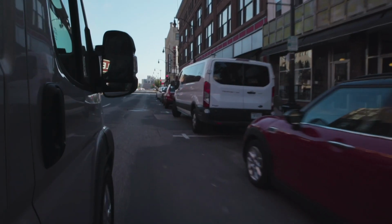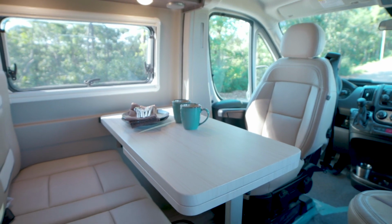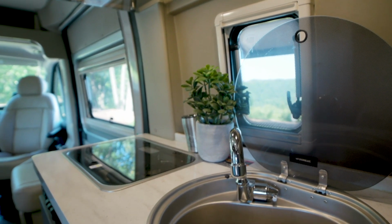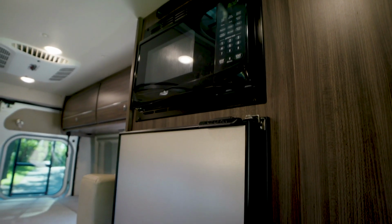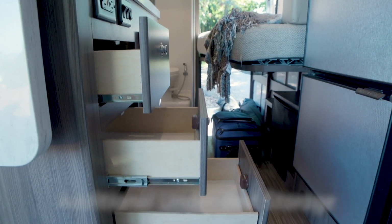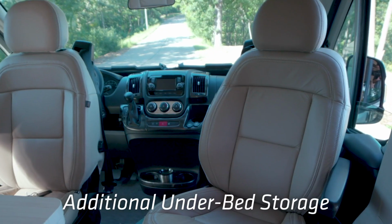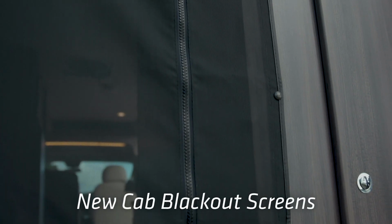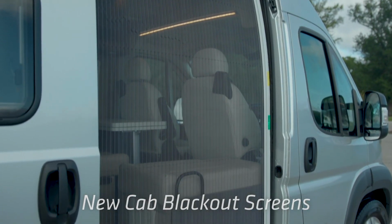The 19 has quite a few new features and improvements over the 18. We've changed the interiors. We have two beautiful new interiors, Macchiato and Noche, which are both completely different than what we had in prior years. We added storage in the back of the wardrobe. We also added some storage under the beds, which is new this year. We have leather seats available this year. We have new blackout screens for the cab. You don't have to find a place to store those, so you get full privacy at night.